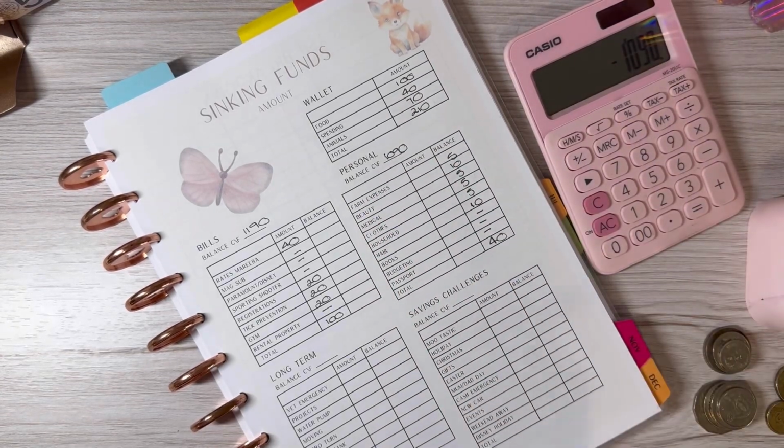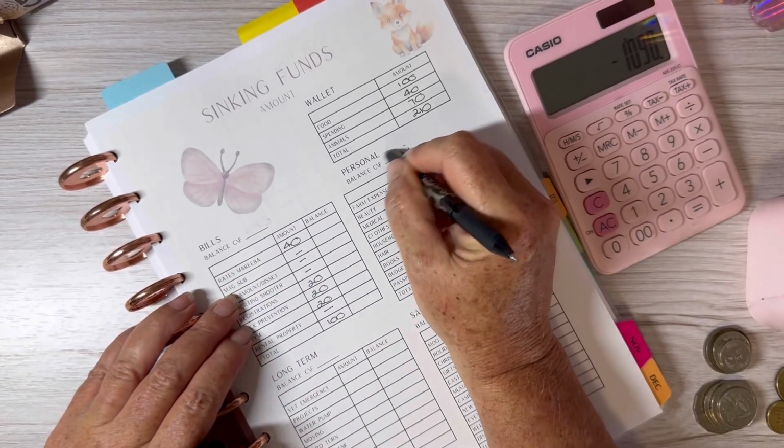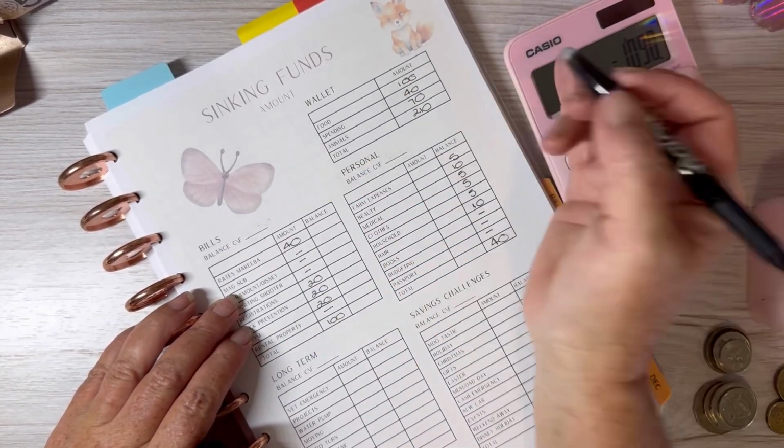Oh, talk about having a brain issue. Oh, sorry, shaking the desk. Kind of love these pens that rub out.